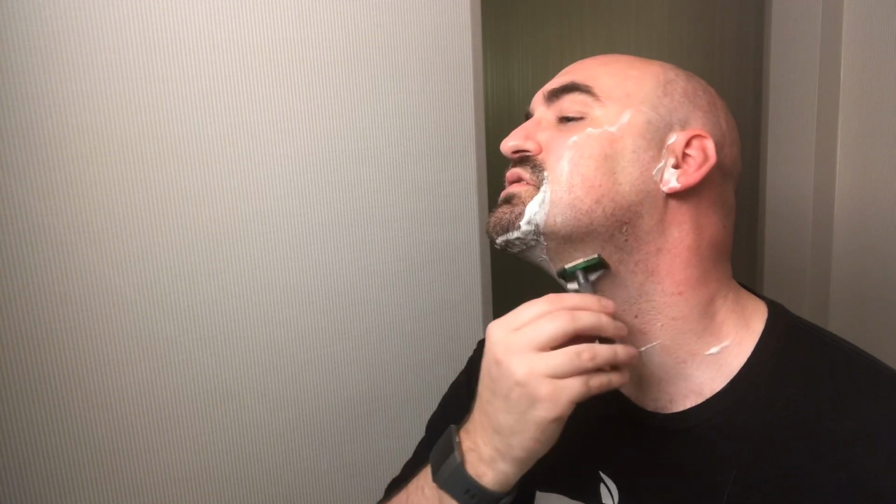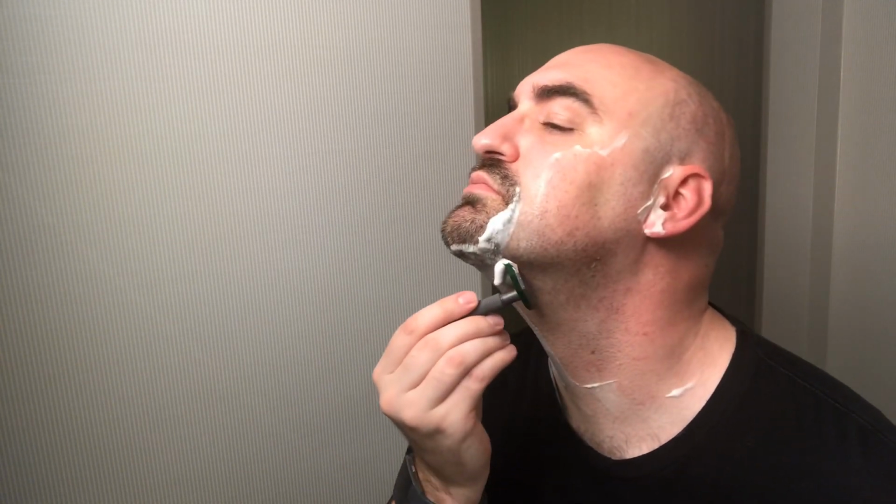Starling's a fantastic razor. That's why I love traveling with this thing, is the Gem blades last a lot longer than most of the DE blades that I use. It is a very, I wouldn't say very mild, but it is a mild razor, but also very efficient.